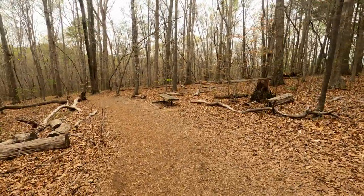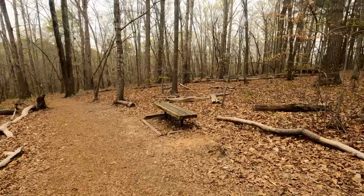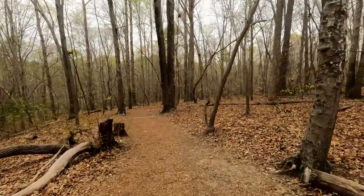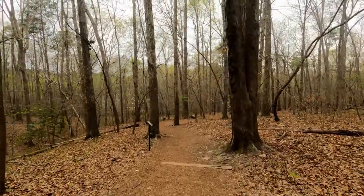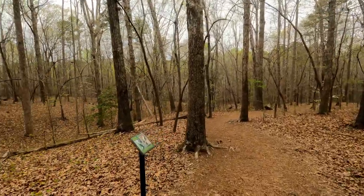So the trail has some up and down. So you do get your heart rate up, but here's another bench. There are quite a few of them along the way, which is nice. Coming up on another sign, that's why I cut the video on. But some of these signs are stupid, man. You know, green areas are important for wildlife and communities. Duh!